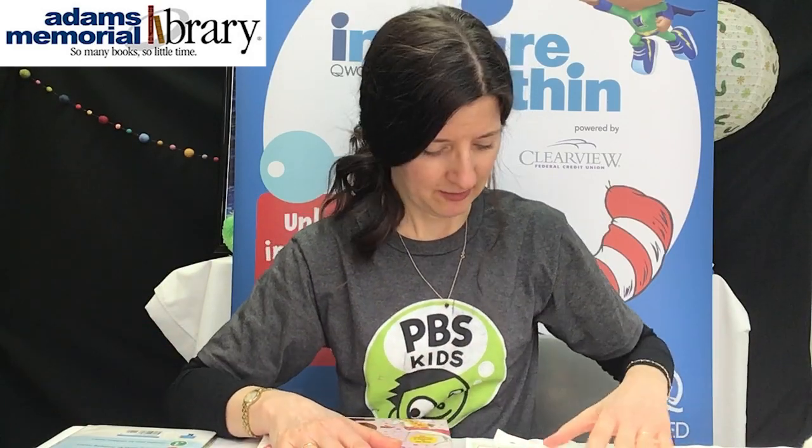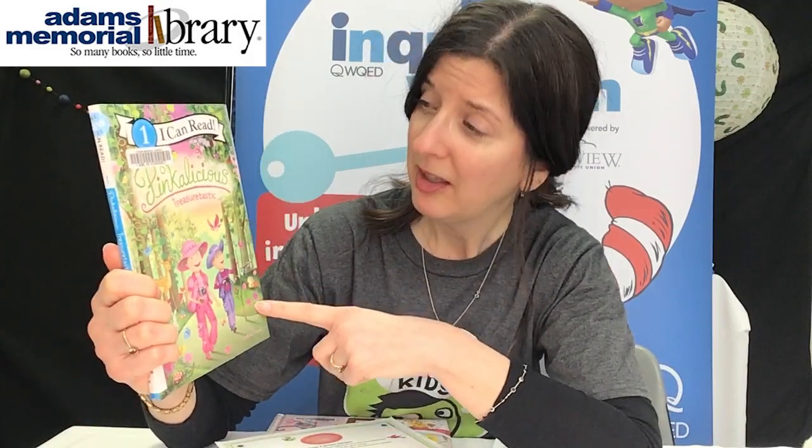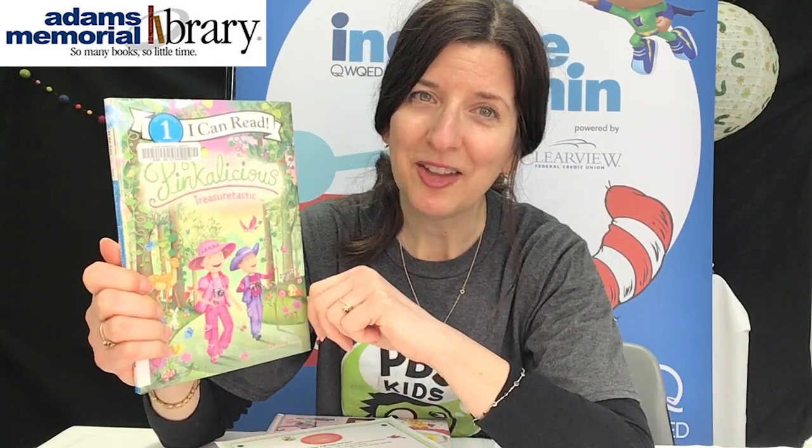Now, one of the activities is designing your own garden. You know, Peter and Pinkalicious love being outdoors. In this story called Pinkalicious Treasure-tastic, they're going for a hike with their parents. So they like gardens, they like the outdoors. So you can decide what your perfect garden would be.